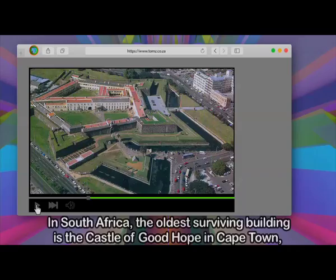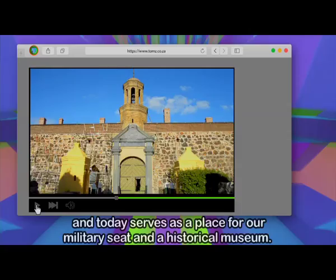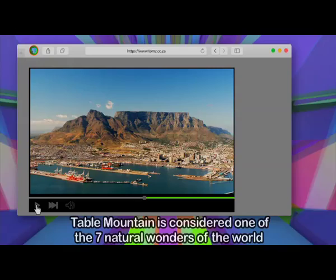In South Africa, the oldest surviving building is the Castle of Good Hope in Cape Town, which was built between 1666 and 1679. Today, it serves as a place for our military seat and a historical museum. When it comes to natural structures, Table Mountain is considered one of the seven natural wonders of the world and has a level top of about 3 kilometers wide.